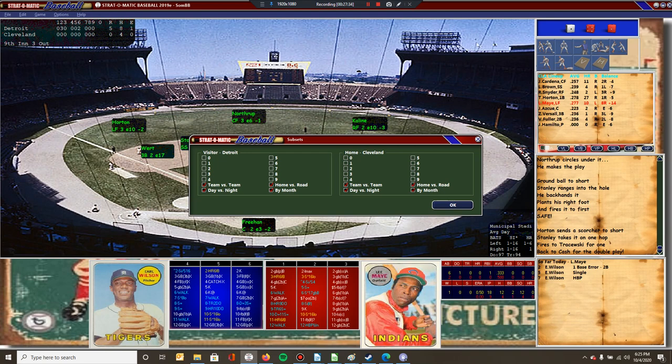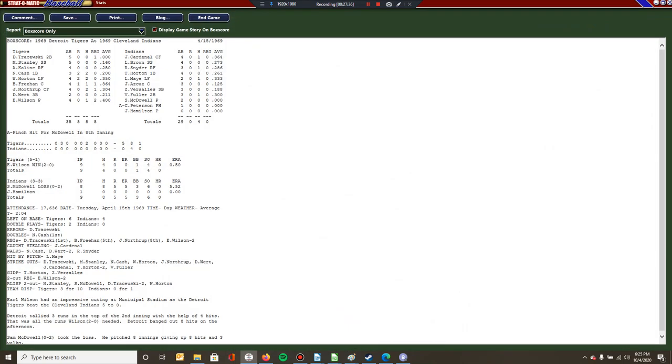Earl Wilson was just phenomenal today. Wilson went 9 innings, only gave up 4 hits, tossed the shutout, struck out 4. He's your player of the game. Sam McDowell now drops to 0-2 on the season. Not a great outing for McDowell today. Gave up a little bit, one too many base runners and hits. Struck out 6. His ERA is now at 5.52.